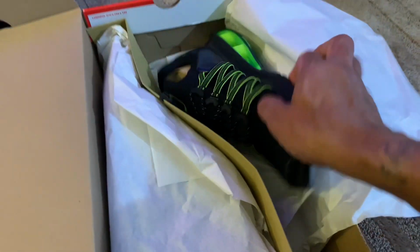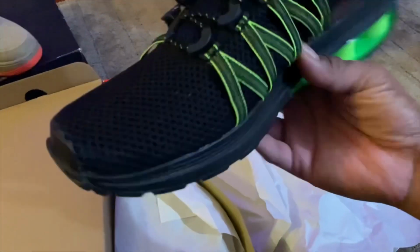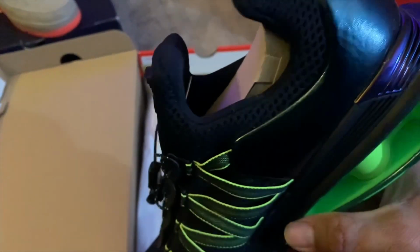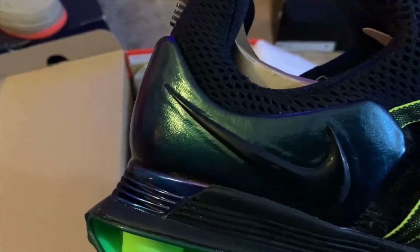So we have here, as you can see, $24.97. This one comes with a 30% off. We got the Nike Shox Gravity, so it came down to somewhere around $17, no tax, so I don't have to pay for the tax. Okay.